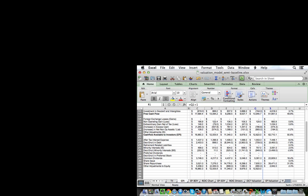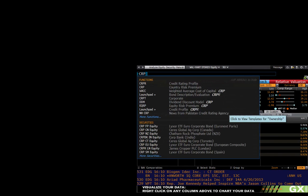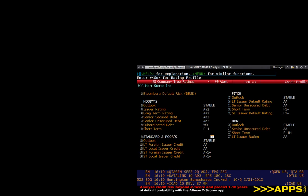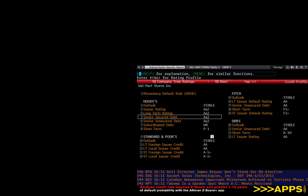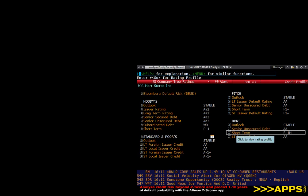It clearly looks like Walmart was issuing the debt to fund share buyback. If we go back to Bloomberg, there's a screen called Credit Profile, CRPR. This is a company's credit rating. For the 4 major credit rating agencies, Walmart is rated AA, AA, AA, and Moody's has this weird A, which is another way of saying AA. So basically they're rated AA. Very good credit rating.